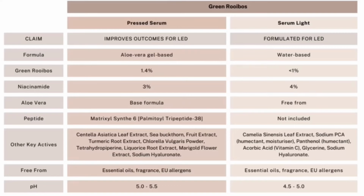This new one has 4% niacinamide. It's water-based. It has sodium hyaluronate, sodium PCA in it, green tea extract. What else am I missing? It has the green Rooibos extract in it too. There's something else that I'm missing, but I'm going to put this picture up right here, and it's going to compare the 2 serums so you can see the difference between them and in the ingredients.